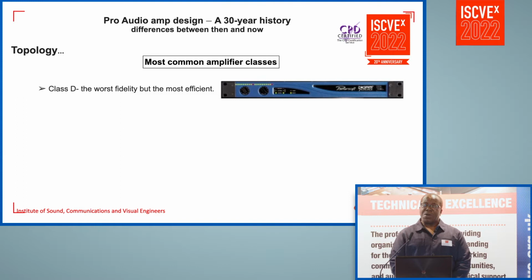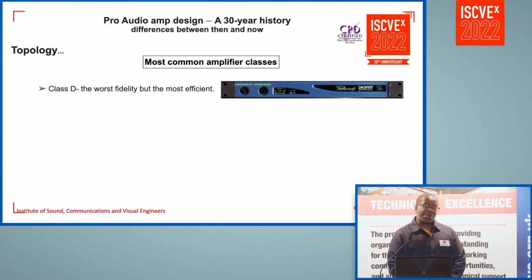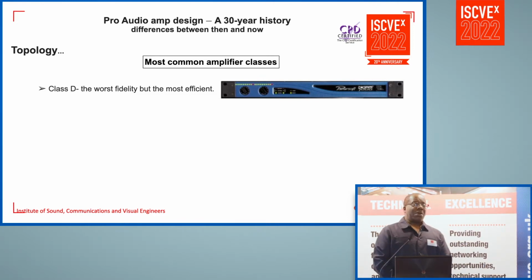Class D has the worst fidelity, but the best efficiency. A Class D amplifier is going to get hot the moment you start putting signal through it, but it remains cold, and it's based on sampling. The D does not stand for digital. It's Class D because it was the next letter that came after C.